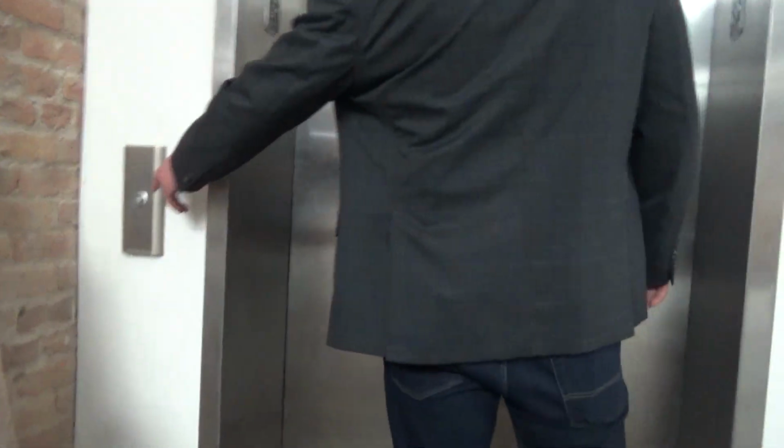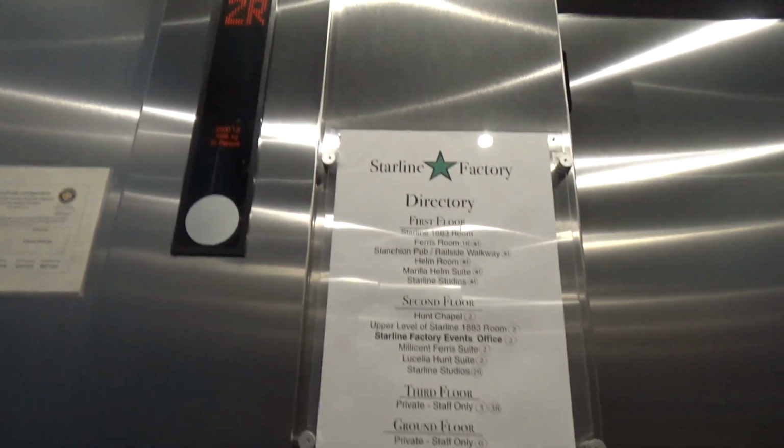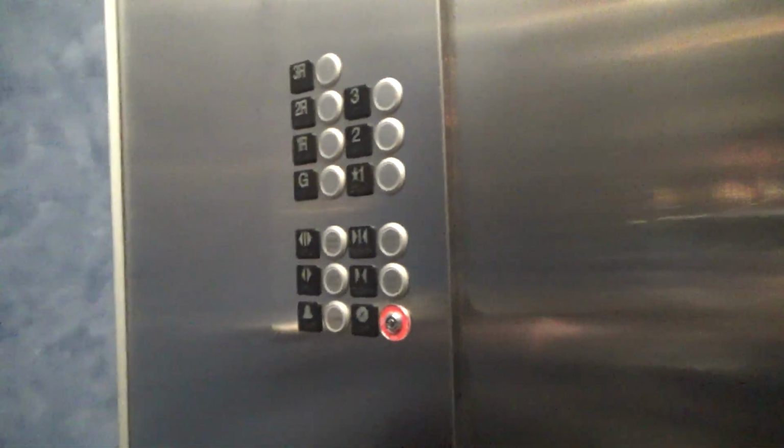Go ahead. If I hit it, or you want to push it. Go ahead and push it. Nice. I think we want 1. What's in the second floor? Chapel. There's a directory there. This is a really cool building. It's a nice elevator. This is a KONE. They probably installed this when they did this building.